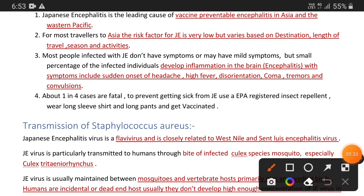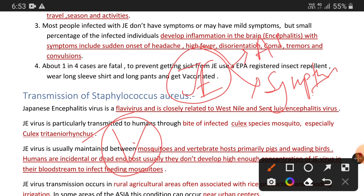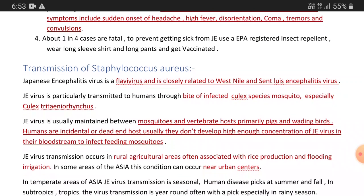Okay, for most travelers to Asia, the risk of encephalitis is very low, but it often varies depending upon the destination, length of the travel season and activities. Most people infected with JE, the short form of Japanese encephalitis, are asymptomatic. Some may develop mild symptoms, and less than 1% of people develop inflammation in the brain, which is what we call encephalitis, with symptoms including sudden onset of headache, high fever, disorientation, coma, tremors and convulsions. About 1 out of 4 cases of Japanese encephalitis infection are fatal.